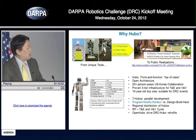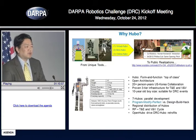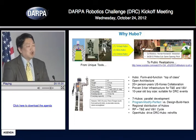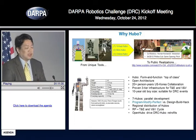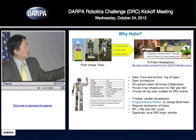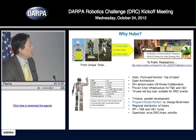But moreover, it's very open architecture. And as an academic institution, working with students, we really want to be able to go under the hood and show how things are, make improvements, and get many eyes on it. We've collectively accumulated over 20 person-years doing this U.S.-Korea collaboration. For size comparison, I would say it's about a 10-year-old American boy.